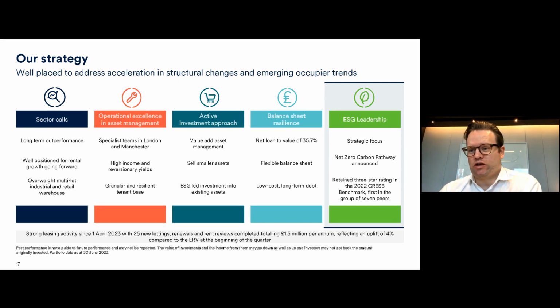As Nick said, we've got the strongest balance sheet in the peer group. Our net loan to value is 35.7%. And in order to ensure we're going to keep that strong, we're looking at some smaller sales of assets where we completed the business plan, or we think that the sector is more challenged than multi-let industrials, for example. And finally, we are looking to evolve our strategy to focus on sustainability, where we see a real green premium emerging, and where we think we can add value and differentiate based on the huge resource we have in that area.